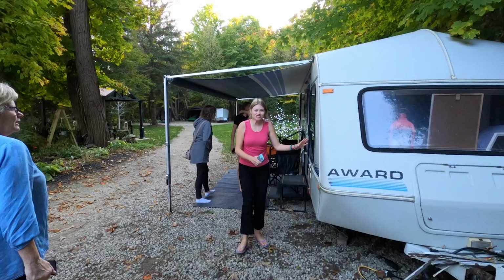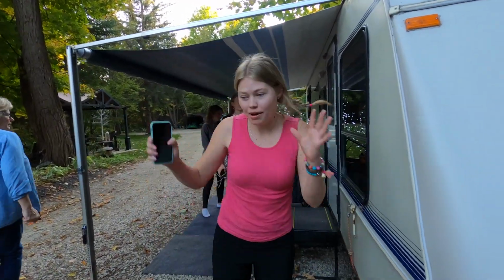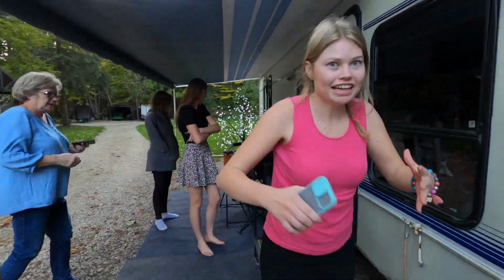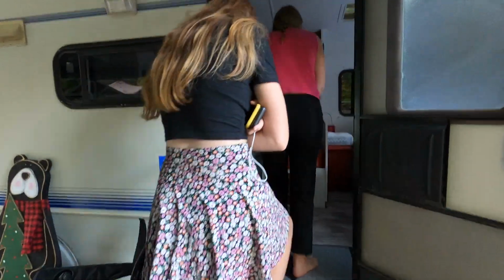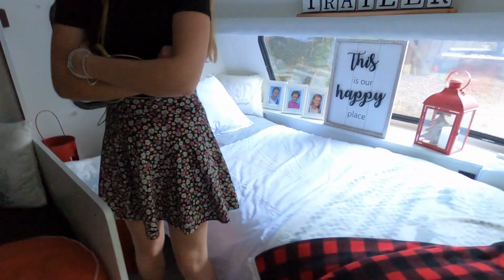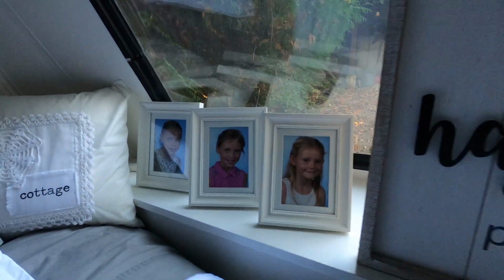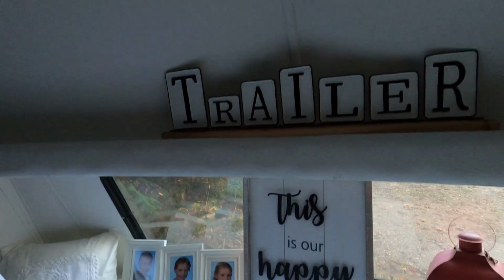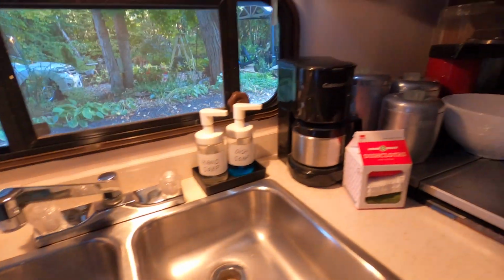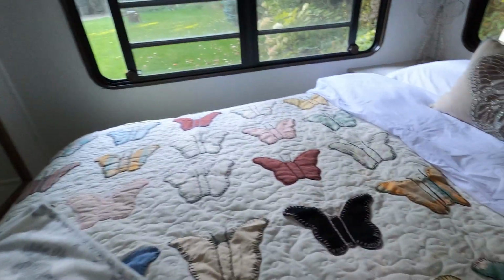This trailer used to be our Papa John's trailer, which is my dad's grandfather's, and my grandparents have renovated it, and we cannot wait to see it. Wow. Oh, that's so cute. Look at how cozy it is. And then they put pictures of the girls from when they were younger. There's a sign: this is our happy place. Look at how cozy they made it. We got a fire. There's butterflies on the quilt. Oh, cozy bed. And a telescope for Angelique to see the stars.